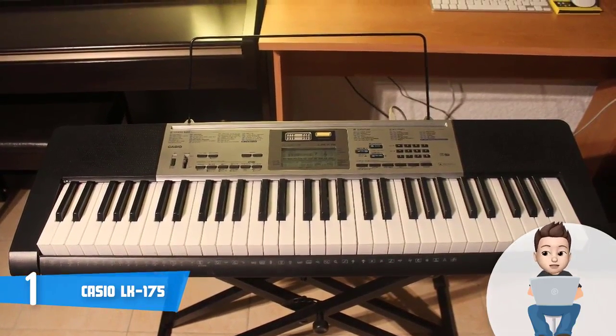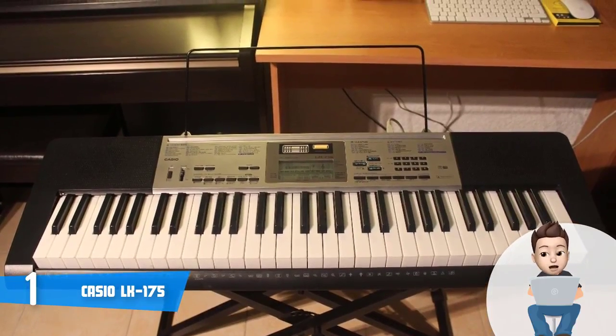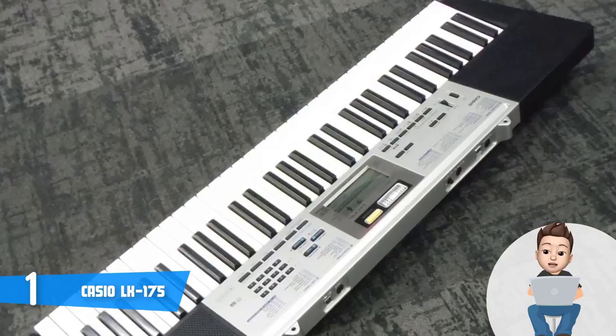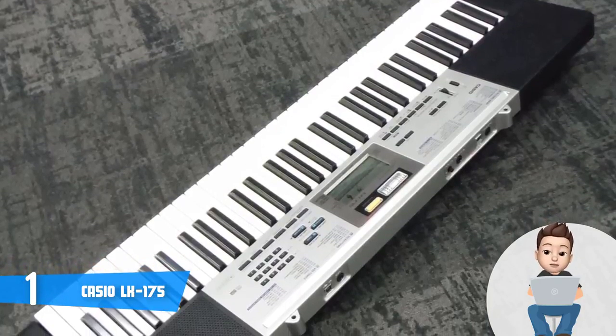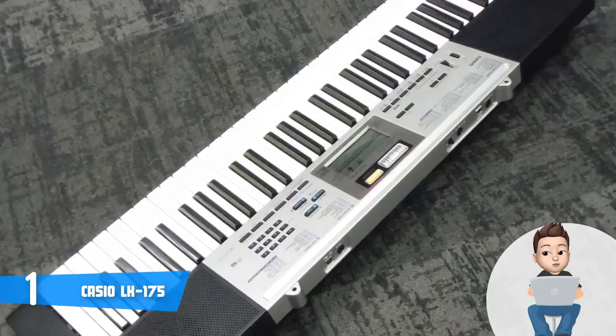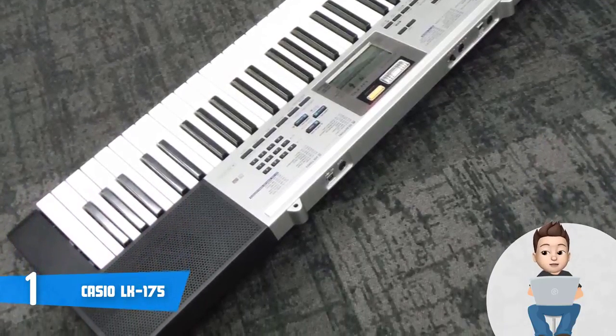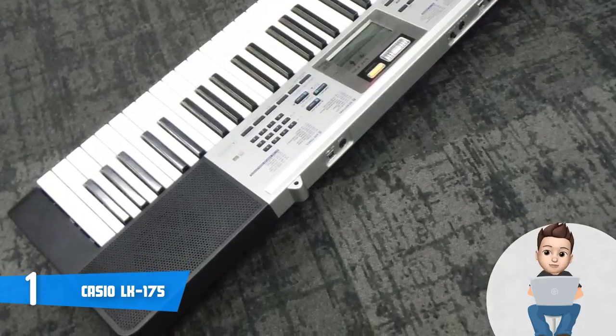Another great thing about this unit is the fact that it runs on 6 AA batteries, besides the included power supply, which by default means that you can carry it with you if you love playing on the go. To conclude, I strongly recommend you consider the Casio LK-175, and if you ever decide to purchase it, you will never regret that decision.